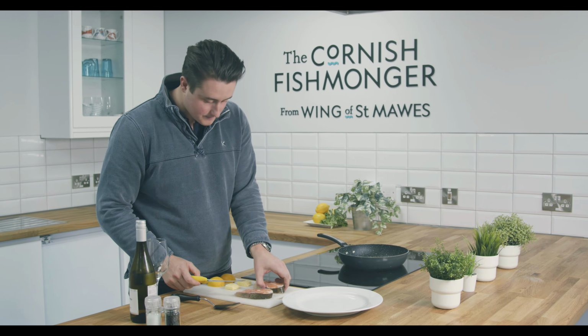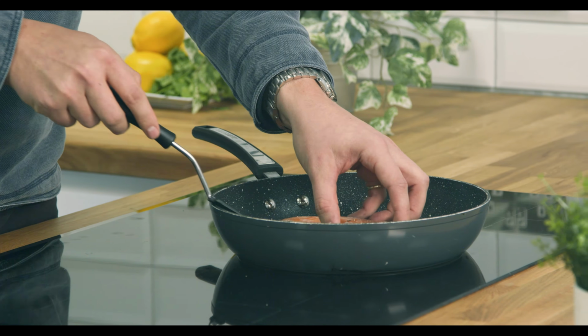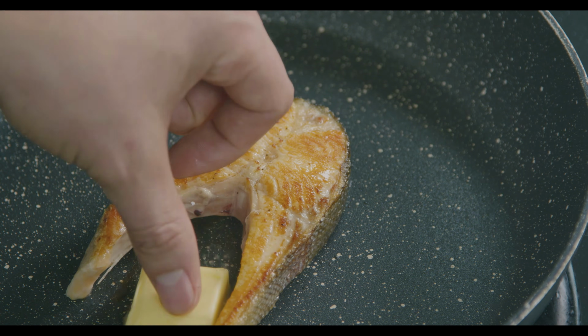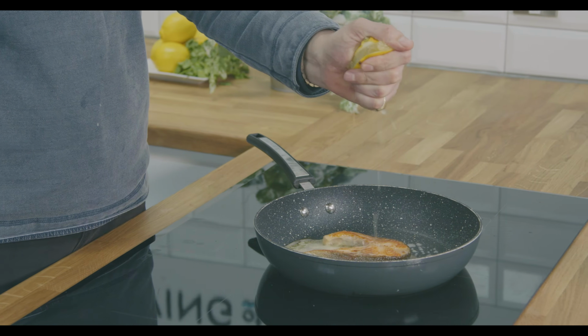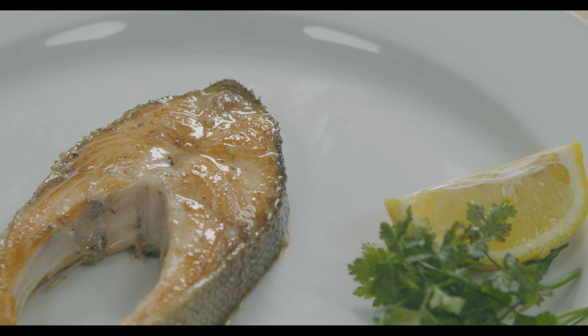What's your favourite way to eat trout? Literally take a sharp knife, bang, bang, bang, turn them sideways on, put them in the frying pan, put a knob of butter in the middle bit and some squeeze of lemon, bit of garlic, put the top on and cook it for what, 5 minutes? This stuff is good for you, it's healthy.